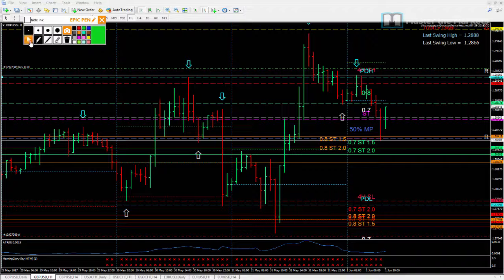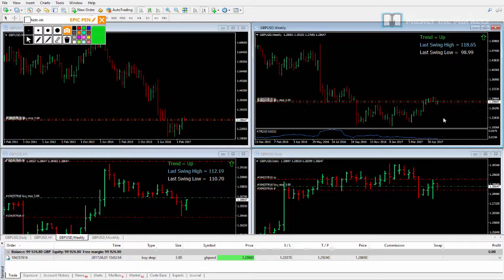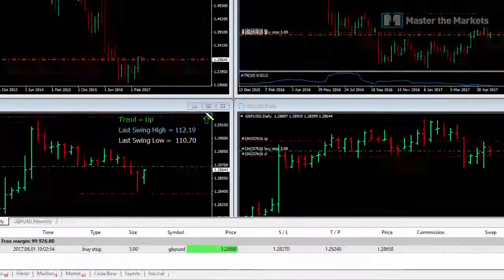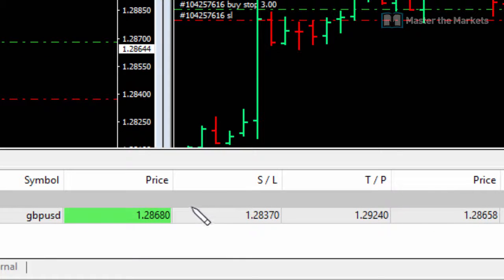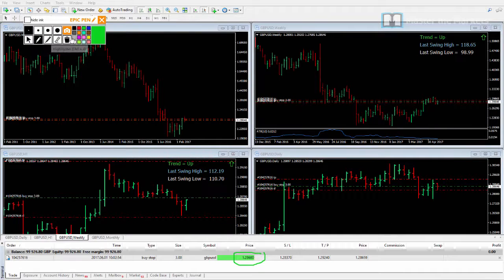As you can see on the account, the box is just flagging up as we are getting nearer to our entry point at 128.68. So we do put a few pips of leeway plus some spreads on top as well. That's what we've done. I will resume the video as we get triggered into the trade and as we progress with the trade.